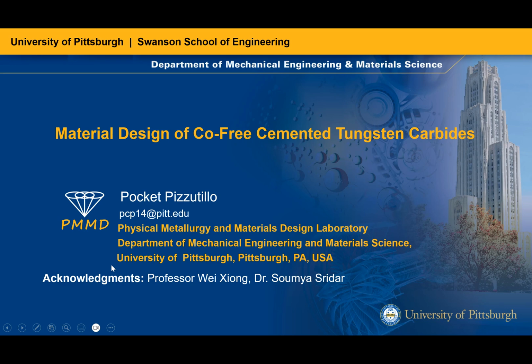Hello, my name is Pocket Pizzutillo, and this summer I've been working on designing a cobalt-free binder to be used for cemented tungsten carbides.